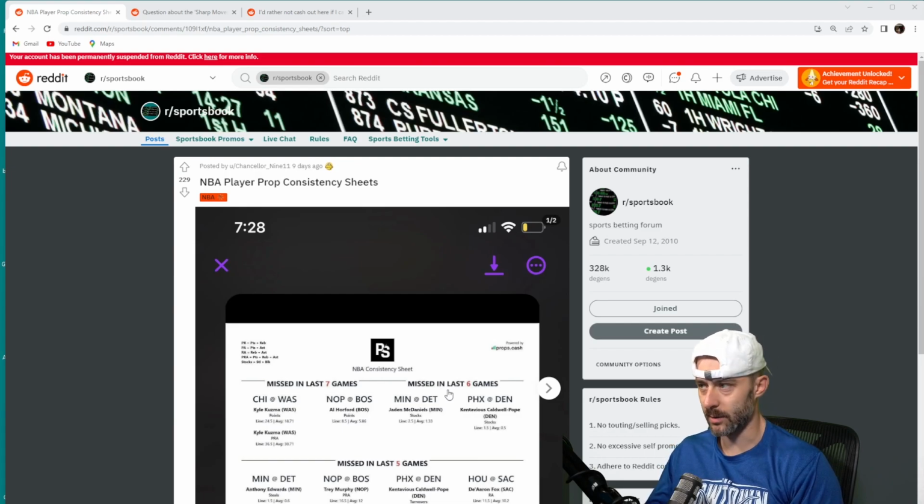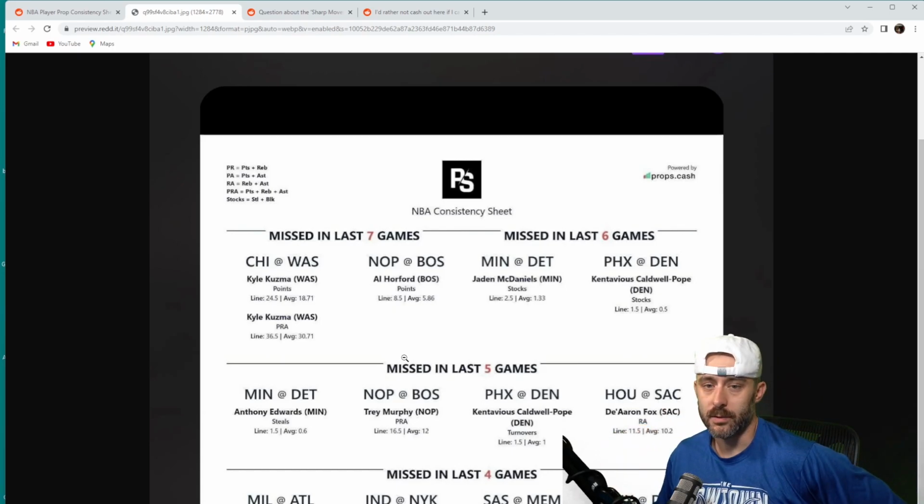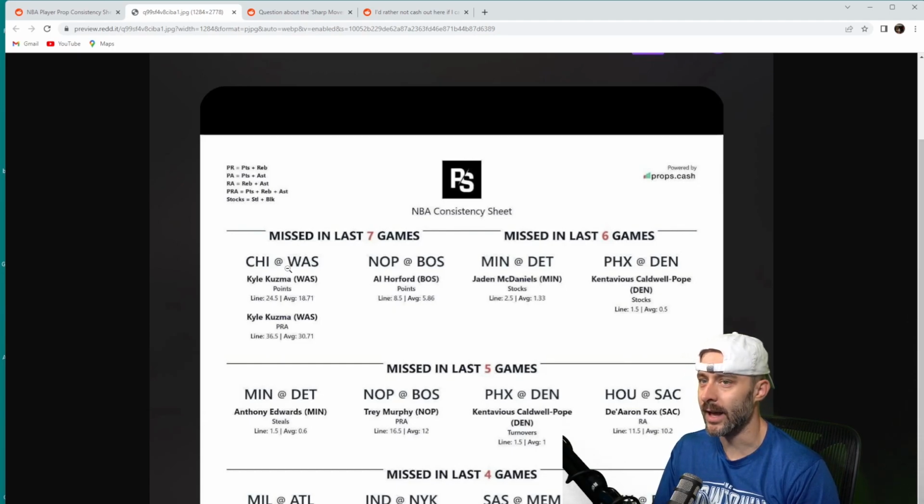So anyway, what these player prop consistency sheets are is they're pretty much a tool to help you make player prop bets in the NBA. For example, Kyle Kuzma for the Washington Wizards has averaged 18.71 points in his last 7 games, and his points total for the game against the Chicago Bulls at home is 24.5. So what this consistency sheet is saying is that Kyle Kuzma has not hit the 24.5 mark in his last 7 games, right? Same with points, rebounds, and assists. His line is 36.5, but over the last 7 games, he has not gotten to 36.5 points, rebounds, and assists.